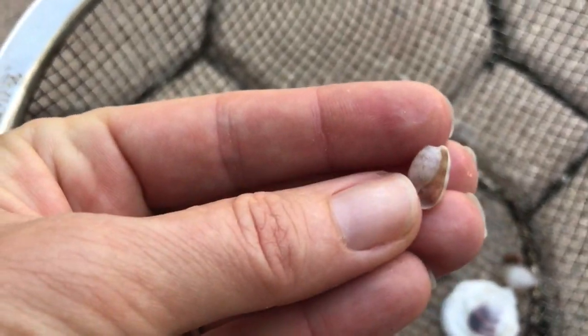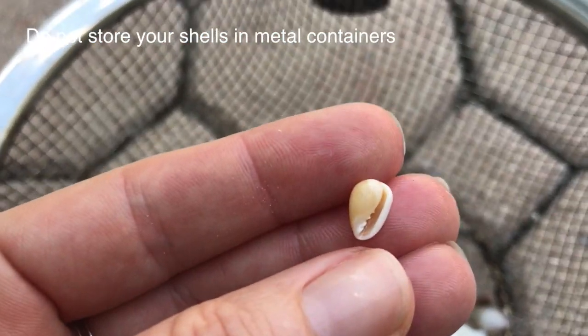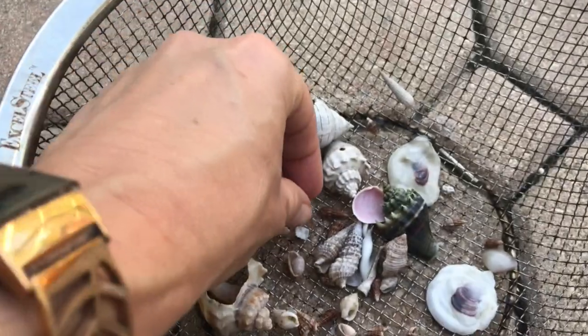Here's a little bubble. Oh, and here's your public service announcement. Do not store your shells in metal containers. I use this strainer to clean them, but I'm not going to store them there because they will get rusty.